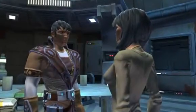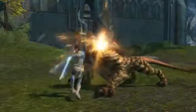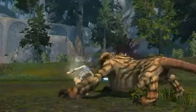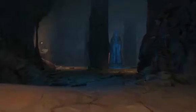Jumping into a quest that suddenly has an environment built around it and has enemies to fight, and where everything has just been beautifully handcrafted, it takes what can seem like a sort of dry bit of text and it suddenly makes it exciting. The feeling I want the player to walk away with when they play Tython is essentially, I want you to be that Jedi.